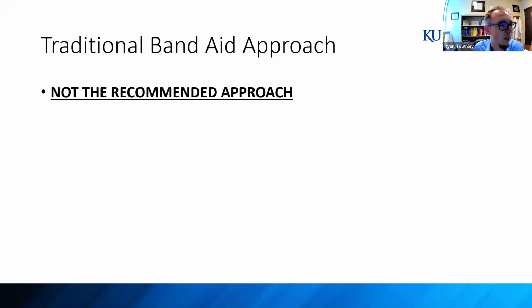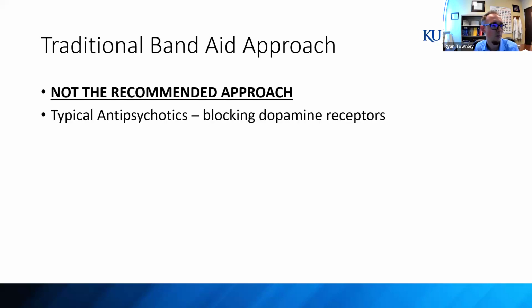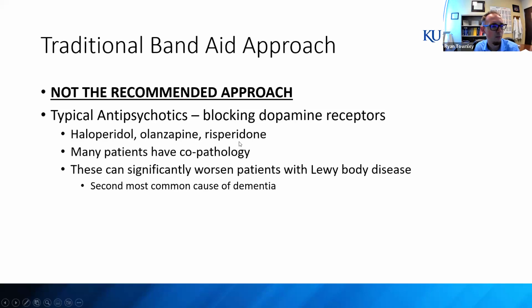So traditionally, what do we do, right? And I should bold and underline, right, that this is not the recommended approach. But in the hospital, patients just get typical antipsychotics, and often these are prescribed in the outpatient setting too. These are medications like haloperidol or olanzapine or risperidone.